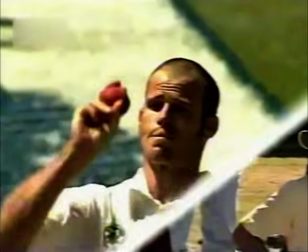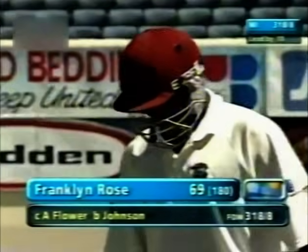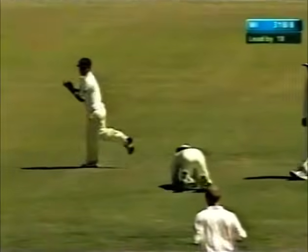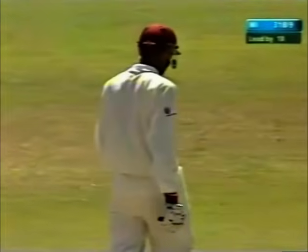Flower ends a superb partnership. He changed his line and got the desired result. Just a very simple catch through to wicketkeeper on the floor. He won't drop those. 318 for 8. Brilliantly taken, magnificent catch. Walsh goes for another duck, and the West Indies have lost their 9th wicket for 318.